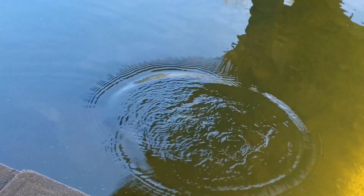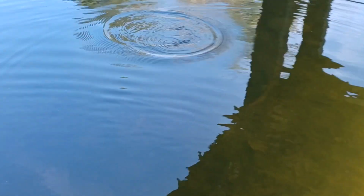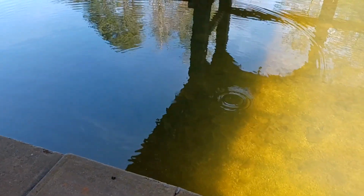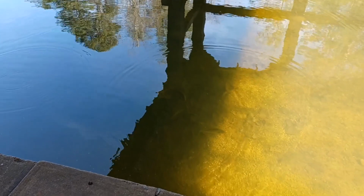They're pretty cautious. Maybe I'll throw them a little further out there. I think it's just cat food by the looks of it. Could be. Kind of looks like cat food. Ugh, smells like cat food. Does it smell like cat food? Yeah. That's pretty funny. Yeah, now they're coming to the sun a little bit. Cool.